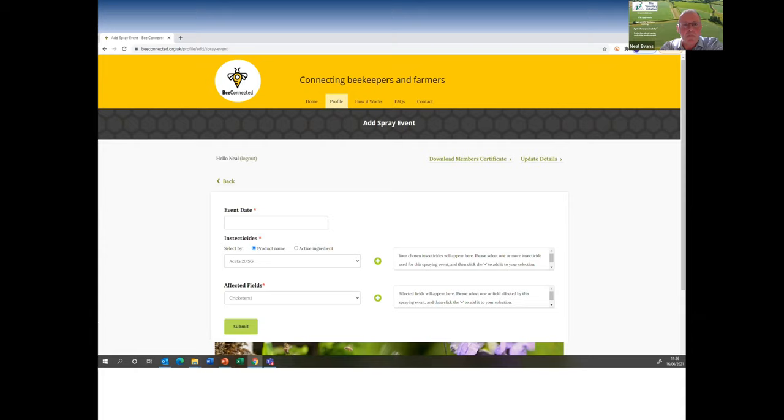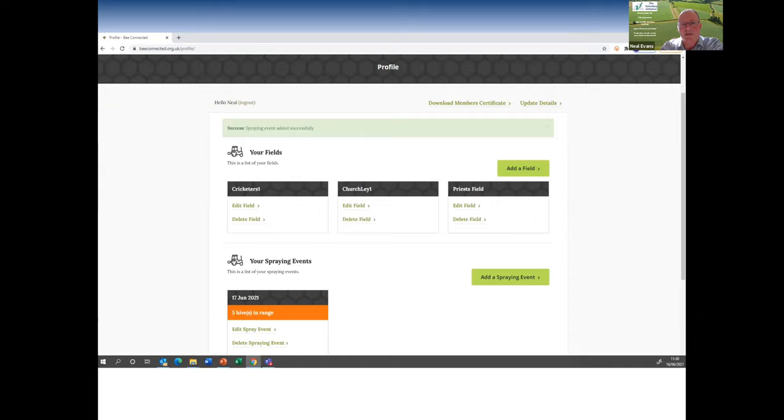Setting up a spray event is really simple. You put in the event date, you tell it what insecticide you're intending to apply and which are the affected fields, hit submit, and again, that's it. So here you can see that for this farm, we've got three fields registered, and down at the bottom there, the spraying event, which I set up for tomorrow. And as you can see, it's already found that there are five hives in range for that particular spraying event.